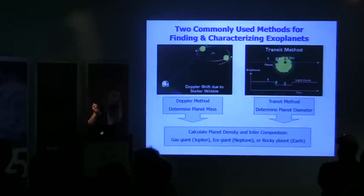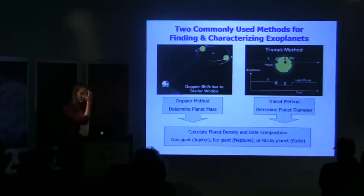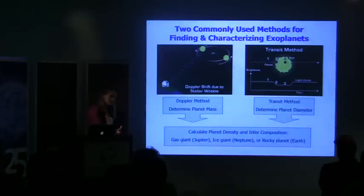So I know there are a number of summer interns in the audience, so I want to make sure that I fill in a little bit of background for exoplanets for those of you who might not be as familiar with the field. So there are two common techniques that we use to find and characterize extrasolar planets. These are probably the two most successful methods for finding planets so far.